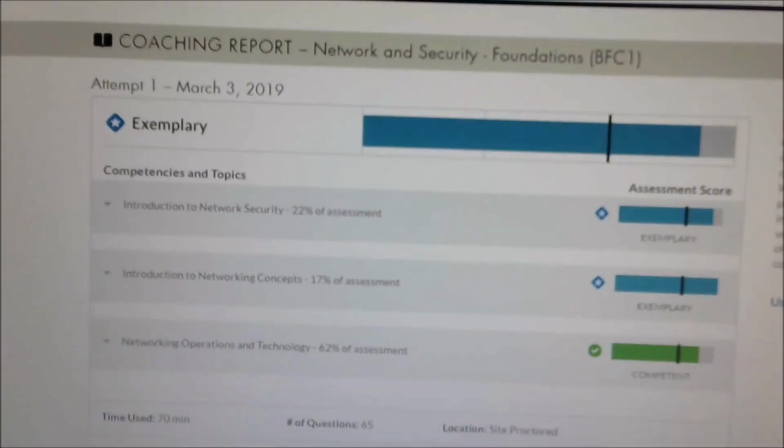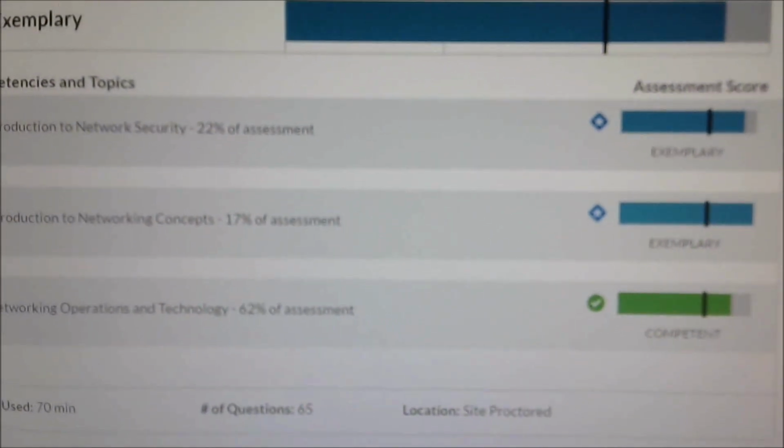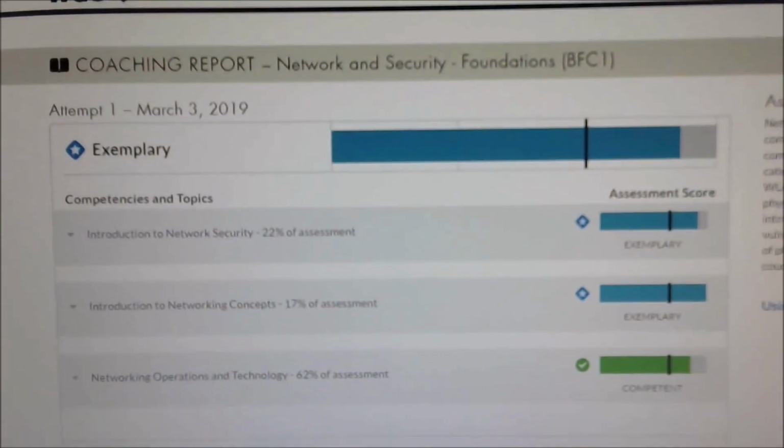I might look a little bit tired right now, but it's 10 p.m. on a Sunday, and I just spent the last 4 days nonstop studying for my Network and Security Foundations exam. And I have really good news. I just took it, and I got this. Look at that. Exemplary, pretty much nailing all of the parts of this exam.